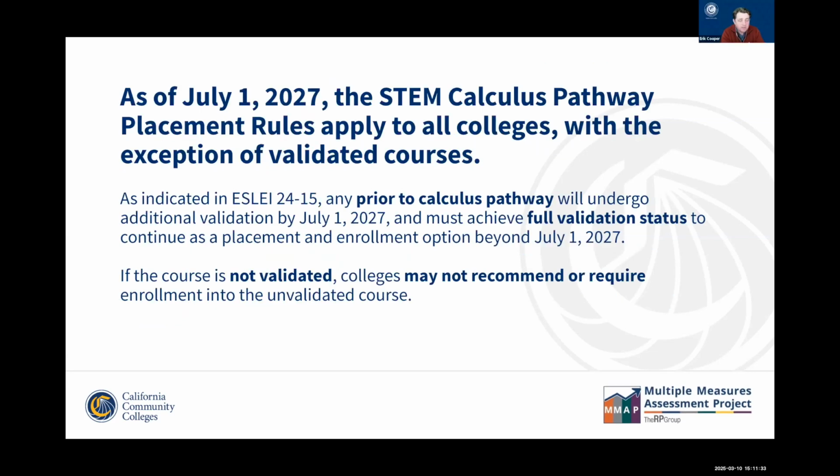I think one of the big takeaways that we're going to try to emphasize today, and the reason we're here talking about the evaluation template, is we've got a couple of years to try some things out, but as of July 1st, 2027, the calculus placement rules will again apply to all colleges with the exception of validated courses. So during this period of trial, experimentation, and innovation, we need to also be building in that evaluation to those new courses. As indicated by the memo that was sent out, any course being offered prior to calculus in the pathway will require that additional validation by July 1, 2027. It must achieve full validation status to continue with placement and as an enrollment option beyond July 1st, 2027. So between now and spring 2027, we've got a lot of data collection and analysis to do. If the course is not validated, colleges may not recommend or require enrollment into the unvalidated course.